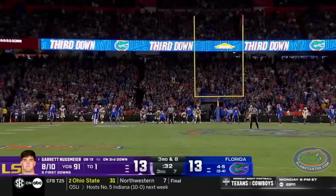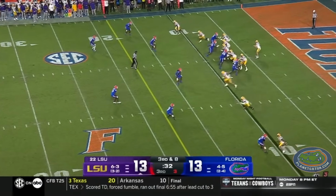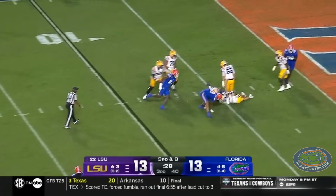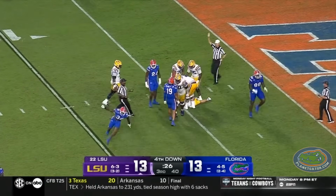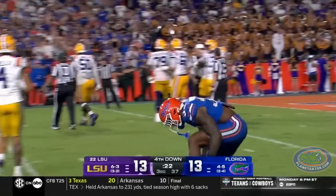It'll start with the snap. Trips left, single or 2 right, empty here for Nussmeier. Takes the snap, looks left, scrambling. He's in trouble, down he goes! Nussmeier sacked back at the 4-yard line. George Gumbs has got himself the sack.